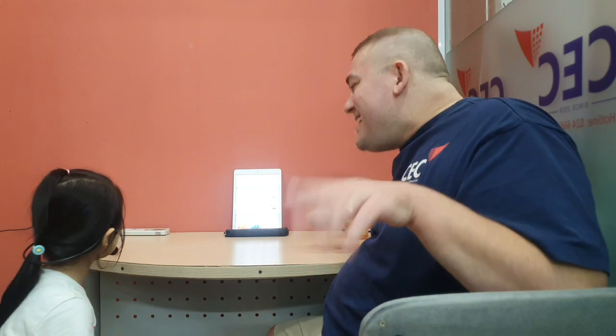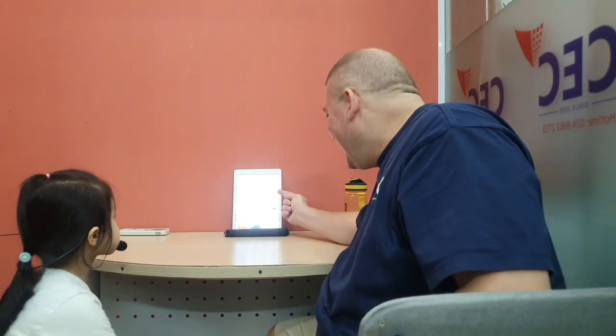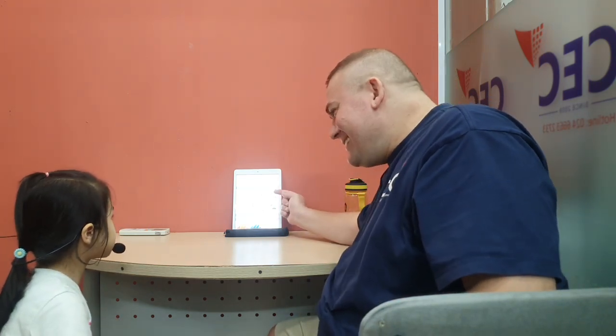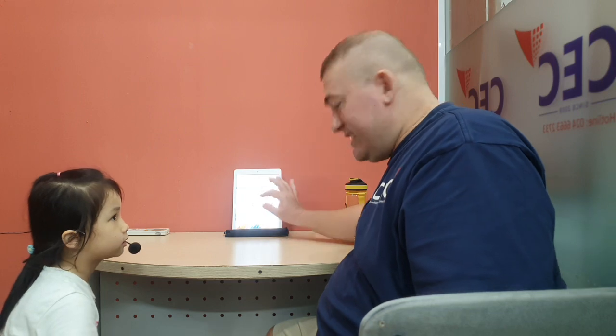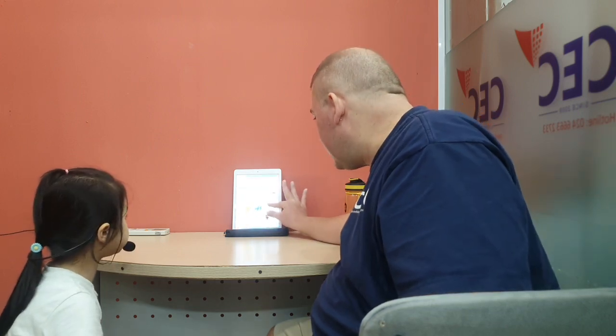Can the penguin fly? No. Can the lion fly? No. Can a duck fly? Yes. It's a duck. Duck can fly. Let's do one more. What animal is that? Fish. It's a fish. Now, let's do some colors, okay?